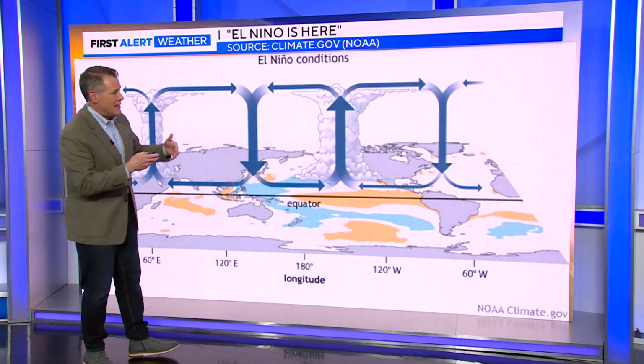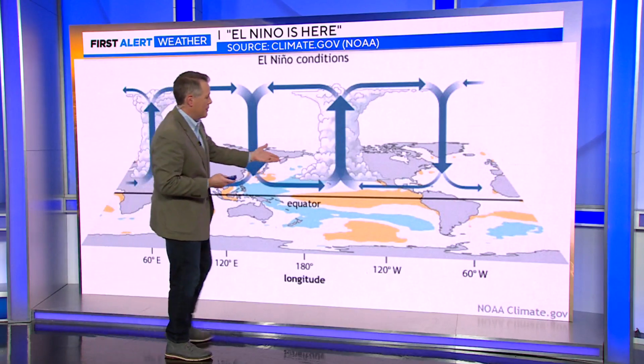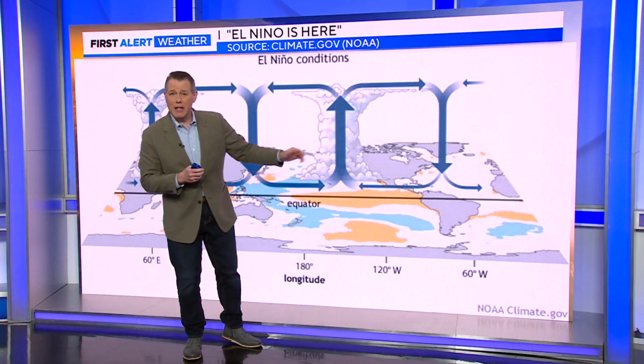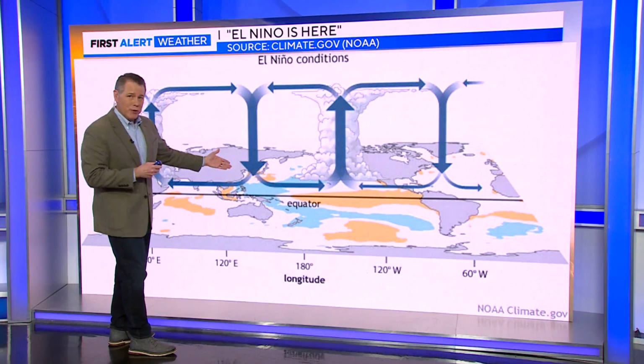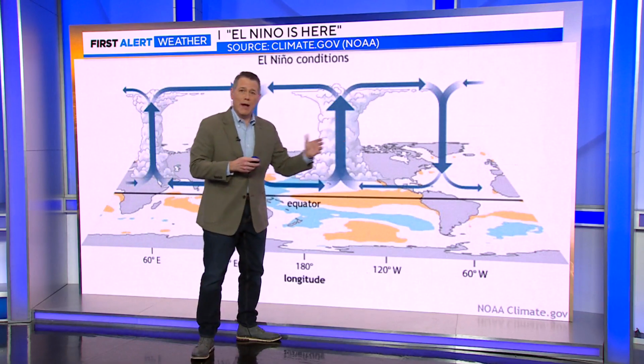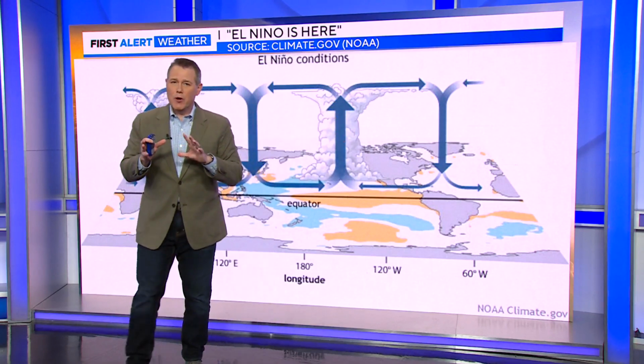So now we're seeing the showers and thunderstorms developing much farther away, thousands of miles away from where they typically develop. Now you're getting sinking air where usually it rains. Now you're getting thunderstorms developing where it usually doesn't rain. This affects the flow of atmosphere around the entire world.